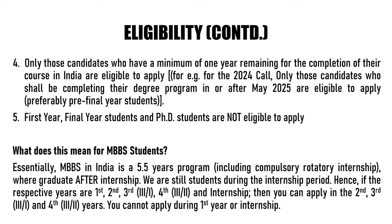as these are the five phases, then you can apply during the second year, third year, and the fourth year. That is the second year, or third first, and third second, or the stereotypical final year. Okay, so you cannot apply during your first year and the internship year. So the basic idea here is that you should be having a student status when you go there for internship in the coming year.